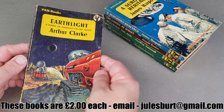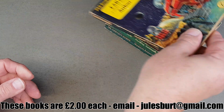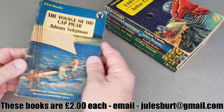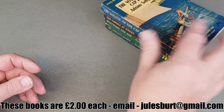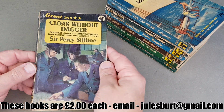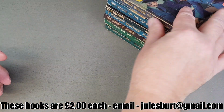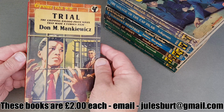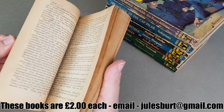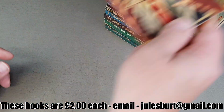Arthur C. Clarke, scarce one but low grade. A couple of pounds, easily worth that. Fantastic perspective cover. Voyage of the Caterpillar, GP 24. Cloak Without Dagger, GP 55. Trial, Don Mankowitz, GP 58. Got a water ripple running through it. Else it's alright. Bookshop stamp, but still a first printing.